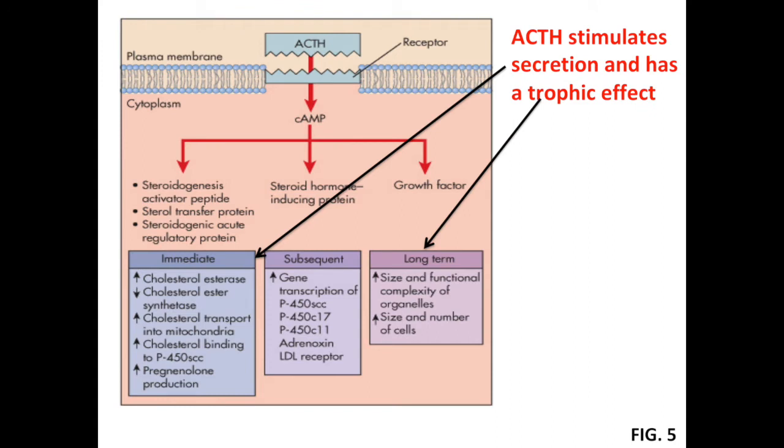So ACTH is tropic for the cells of the adrenal cortex. It binds to an extracellular receptor and activates adenyl cyclase, increasing cyclic AMP, and this generally increases the amount of enzymes that produce cortisol from cholesterol, increasing cholesterol esterases, increasing cholesterol transport into the mitochondria, and then increasing the enzymes that will enhance the production of intermediates. And this is facilitated by gene transcription of enzymes, P450 enzymes in the mitochondria, but it also has a tropic effect on the cortex, increasing the size and number of cells in there. Excessive production of ACTH can actually lead to hyperplasia of the adrenal gland.